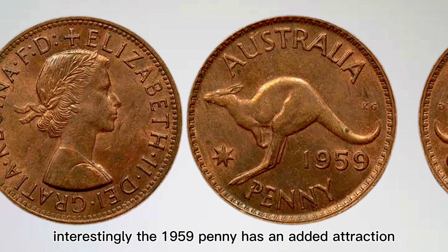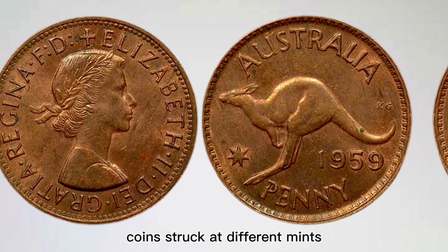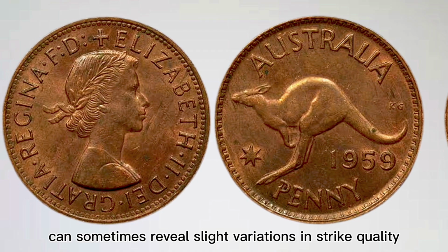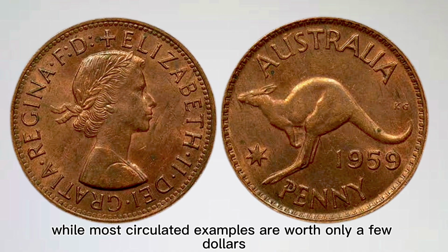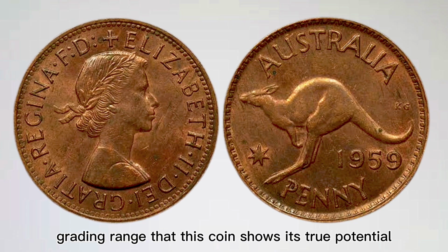Interestingly, the 1959 penny has an added attraction. Coins struck at different mints, particularly Melbourne and Perth, can sometimes reveal slight variations in strike quality, which specialists like to compare. While most circulated examples are worth only a few dollars, it is in the top-tier grading range that this coin shows its true potential.